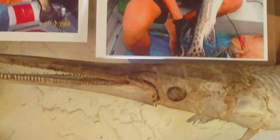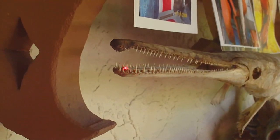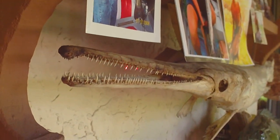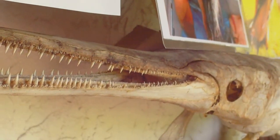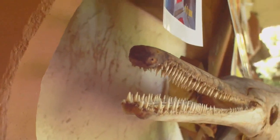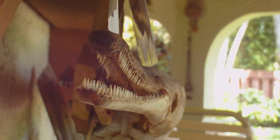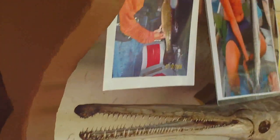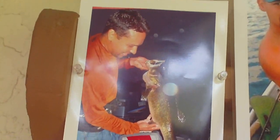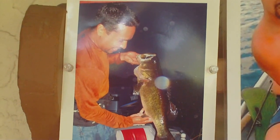Alright, look at the bass. Check out some guard teeth. Alright, so I ended with the largemouth again. I said my biggest bass ever, 9.5-pounder, Miami, Florida.